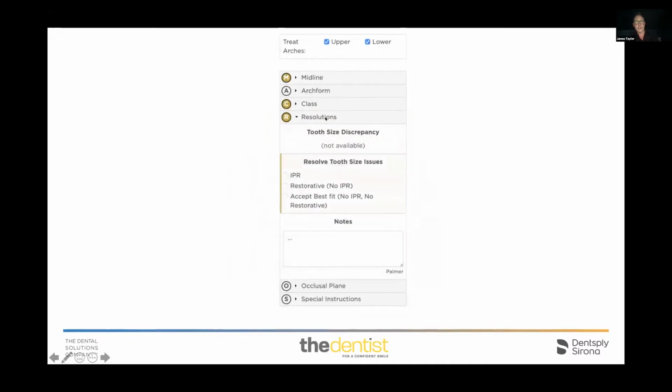And again, looking at resolutions, are you using IPR? Are you going to use restorative adjustment, so you're going to add to the teeth, or are you going to let things just move or best fit? 9 times out of 10, I'm not leaving it like that. I'm adding notes. I'm explaining what I'm trying to do, as you can do with special instructions. And at any one of those sections, you can add comments. And the more comments you add, the more likely you're going to get back what it is you intend.